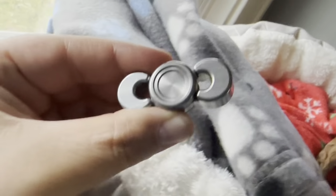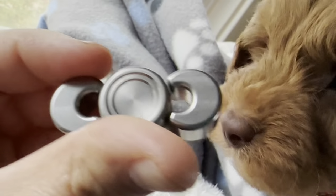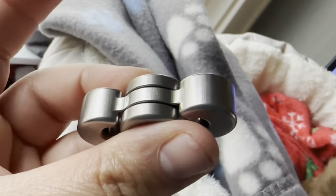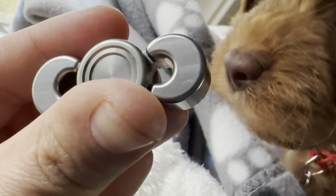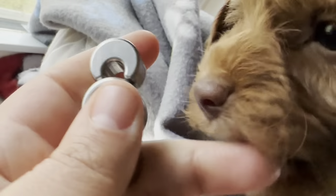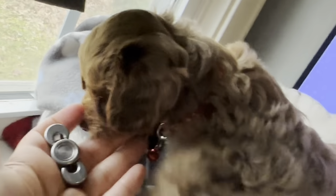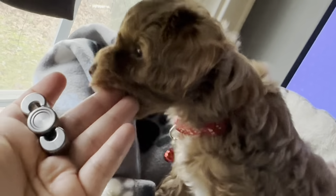See if I can get it in the light a little bit better. What? Look at that. Wow. Shit, that thing's cool. This is machine finish. Wow. All right. Well, thank you, puppy, for assisting me.